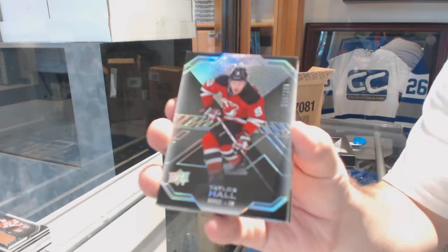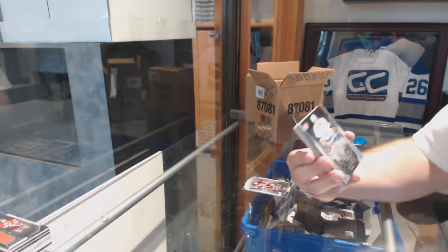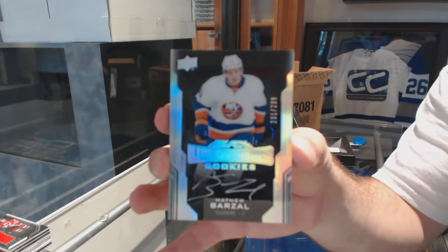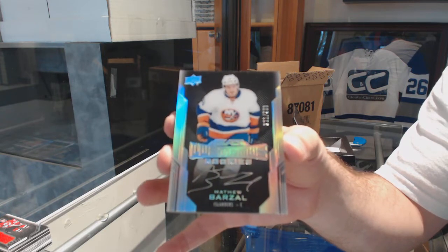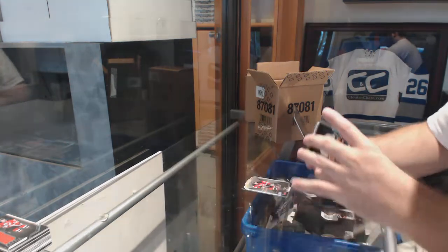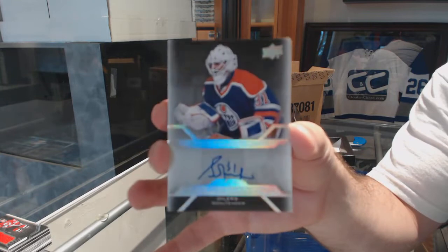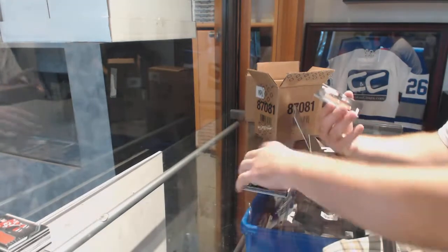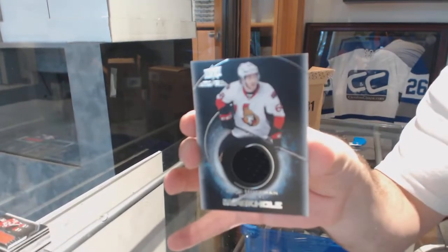We've got a 299 Taylor Hall. 299 Lustrous Rookie Auto, Matthew Barzal. Sick. Pro Penmanship, Grant Fuhr. We've got a rookie trademark jersey of Matthew Tkachuk. And we've got a black hole jersey of Mike Hoffman.